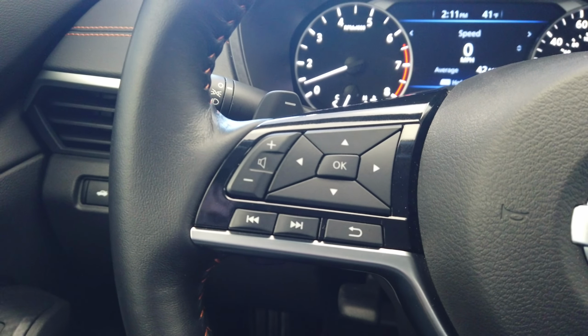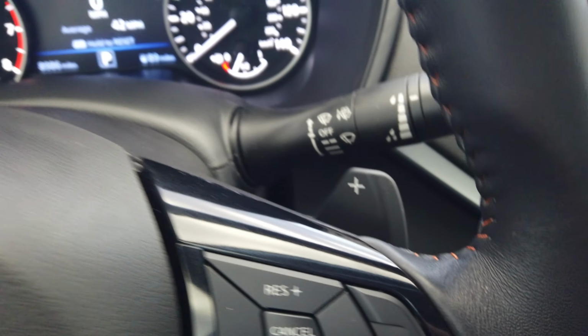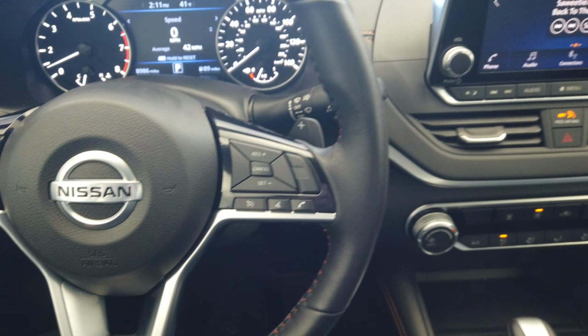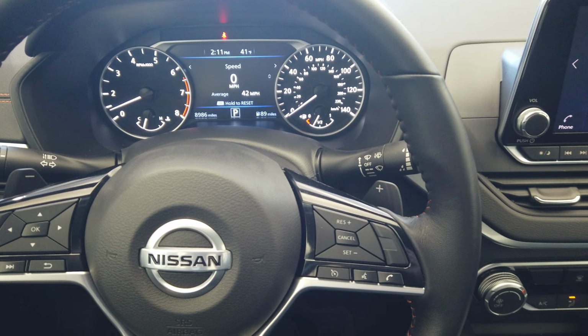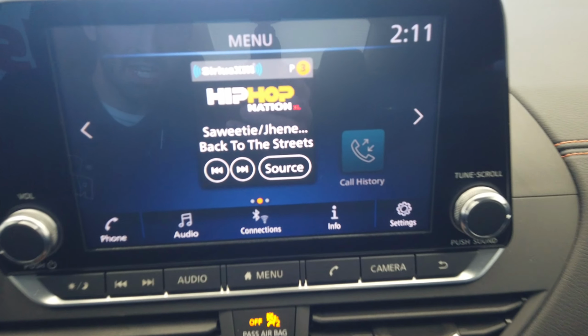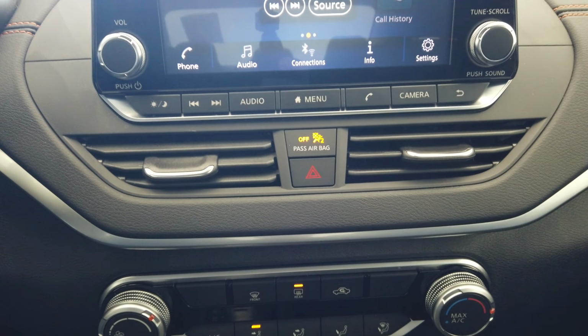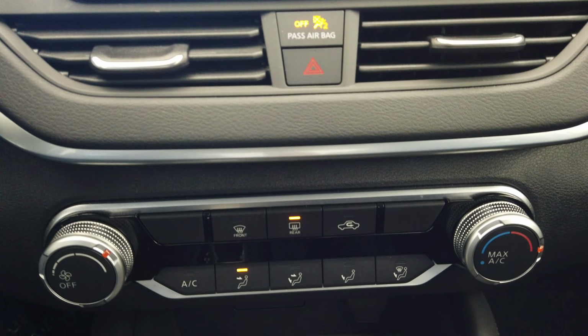Up here on the steering wheel we have all of our Bluetooth and paddle shifters, cruise control buttons. This vehicle only has 8,000 miles. Up here we do have a backup camera. All of our menu buttons up there, dual climate control.